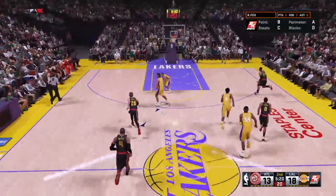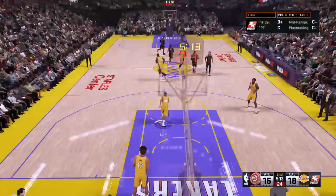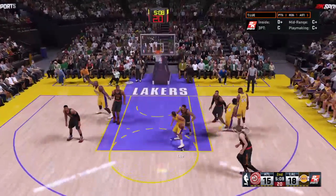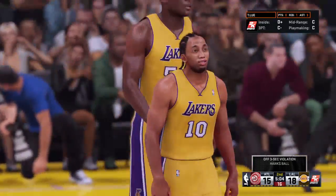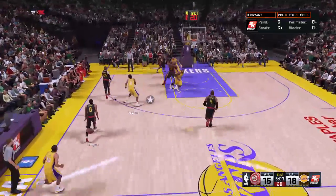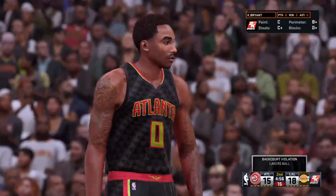The Hawks trail by 5. Here's Korver. And that one off the back of the rim and in. Here's Lou. No scoring yet from him, but that's likely to change. And he was camped in the lane there, and he gets the 3-second call. And we're about a minute into the second quarter of play. Teague against Bryant. Not watching the line there. That'll be a backcourt violation.